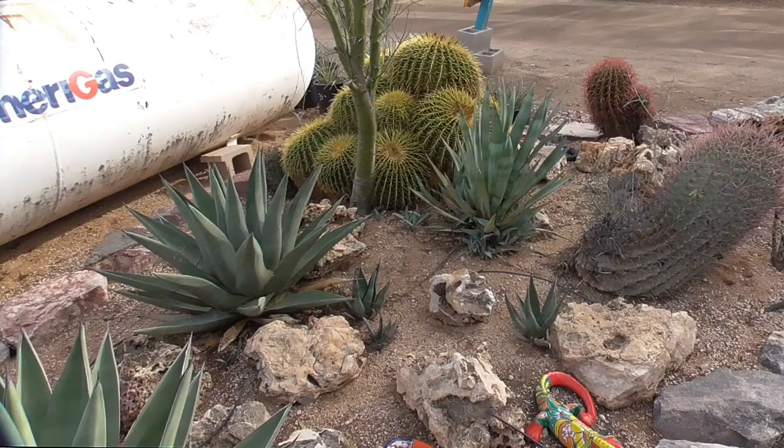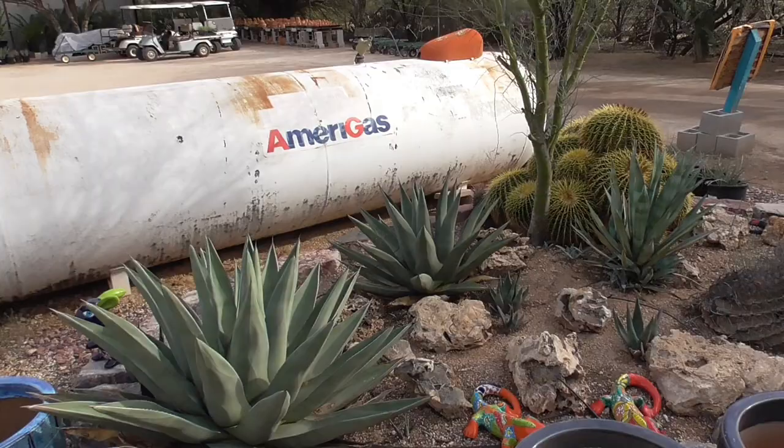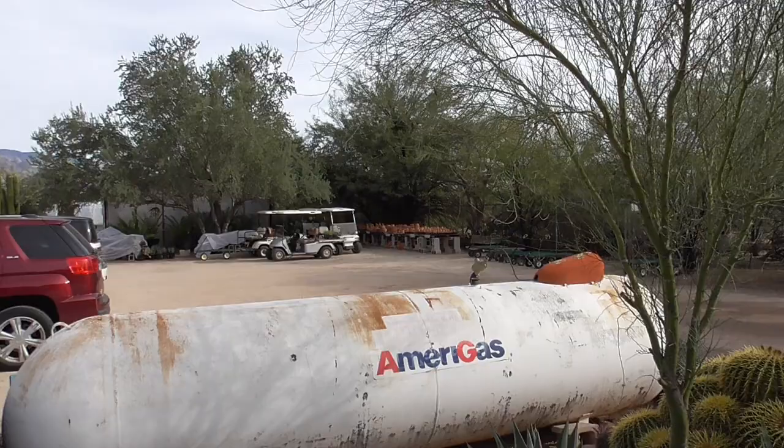And it's really amazing. They also sell pottery. I'm going to take you inside, and you can see they have a lot of talavera pots, too. They have clay pots back there for sale as well. Let's see what they've got uncovered.